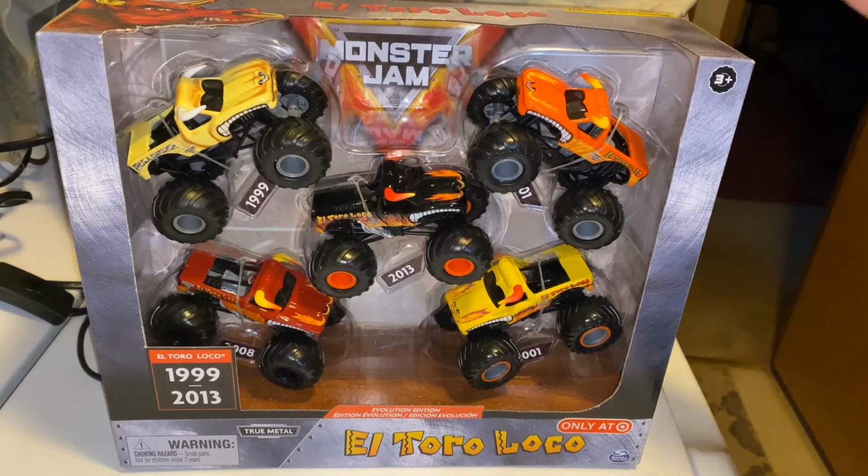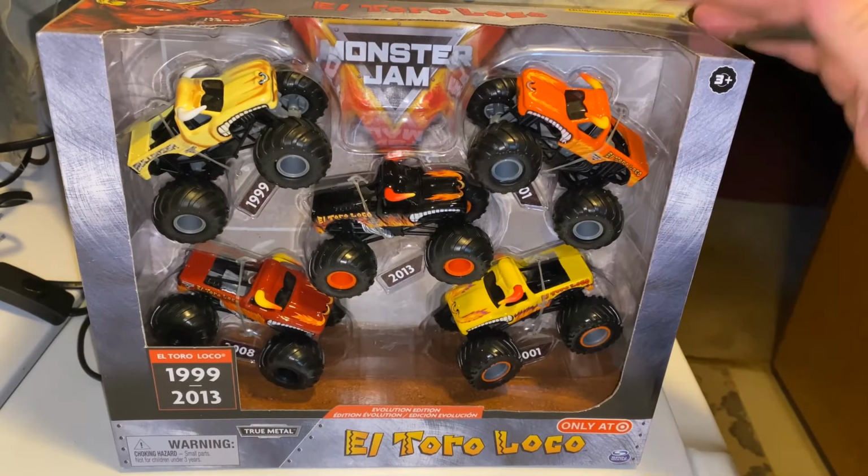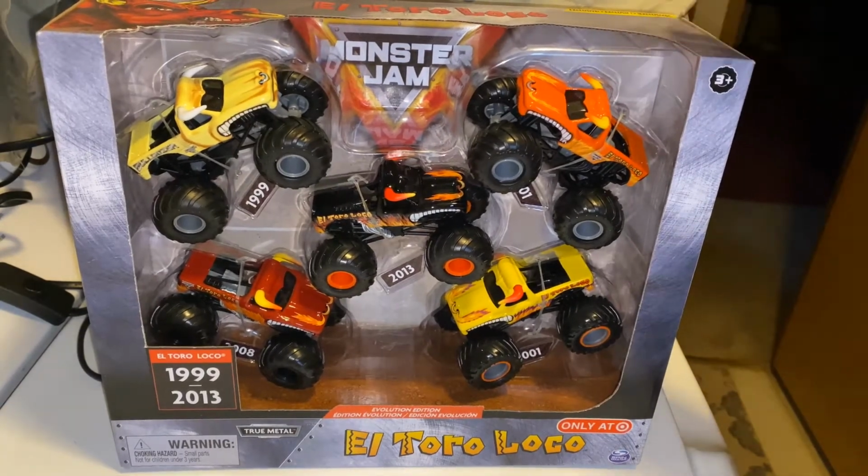Just about took forever, but we finally got it. Here it is, the 5-pack exclusive El Toro Loco from Target.